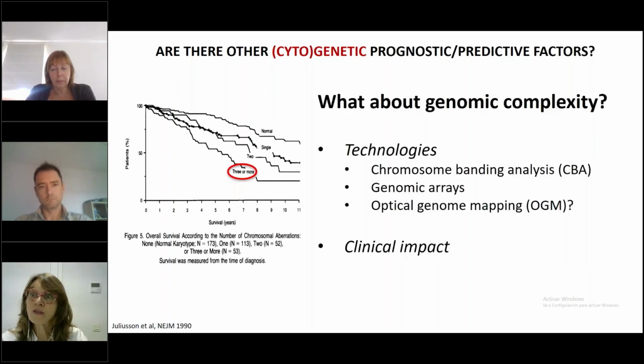So what do we do with genomic complexity? Is it important or not? I'm going to comment now on the technologies that we use to detect genomic complexity, that are chromosome banding analysis, genomic microarrays, and maybe in the future optical genome mapping, and the clinical impact of this biomarker.